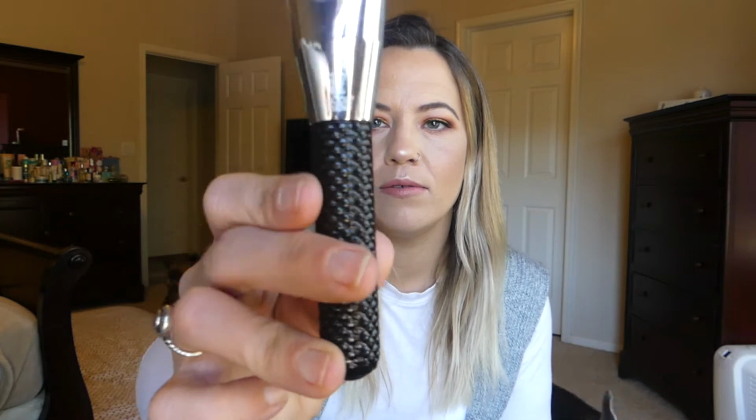What I'm really drawn to, because I thought about maybe giving this away, but I love the handle on them. They look really, really nice, and they feel super, super soft. So I actually think I might give these a try. I just really like the way they look.